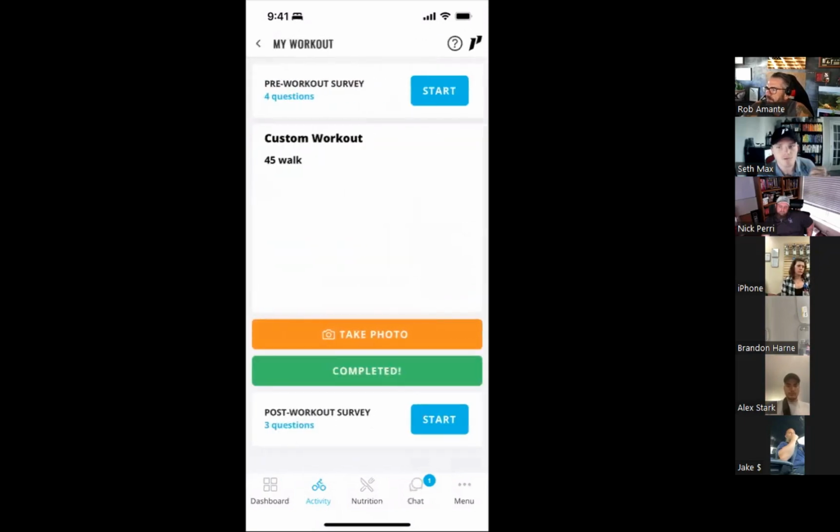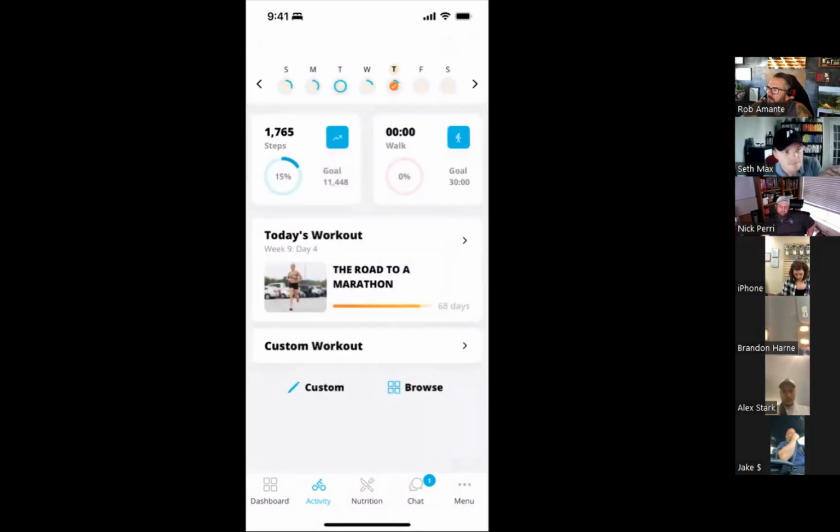Also, under the custom workout, for those of you who do CrossFit or follow some other plan, you can take a photo or upload a screenshot of whatever you did do, right? So if you want to take a photo of the CrossFit board, absolutely. Easiest way to do it. And I love that. Okay. But whatever goes into the workouts is what I see.